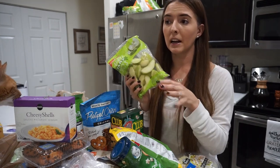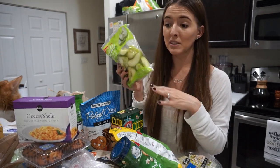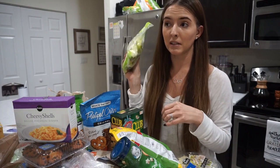And what I'll normally do is grab some peanut butter from the pantry and slap some peanut butter on the apples. And that is also a really good and delicious snack.